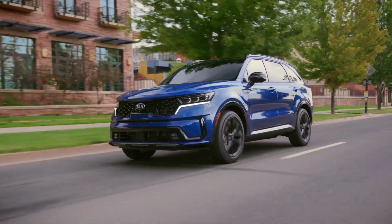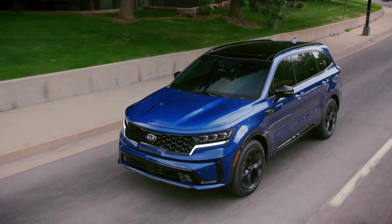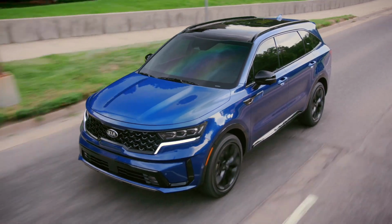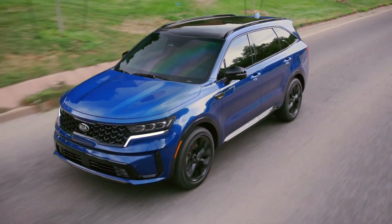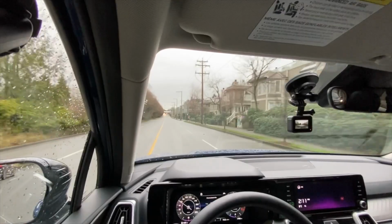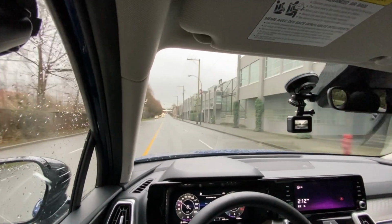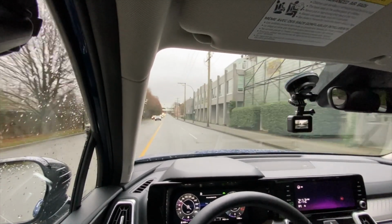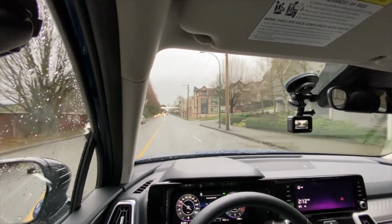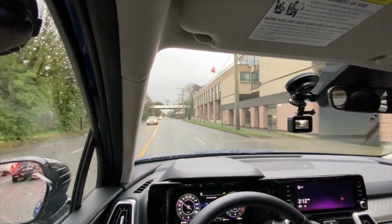So as I mentioned earlier, this Kia Sorento in the SX trim, which is the highest trim level, has a 2.5 liter turbo 4 with a pretty impressive 281 horsepower and 311 pound-feet of torque. So on paper, the engine appears to be really strong, with pretty good torque and power. But in the real practical world, as I'm driving this for a while now, I'm not sure if I would call the engine world class yet.